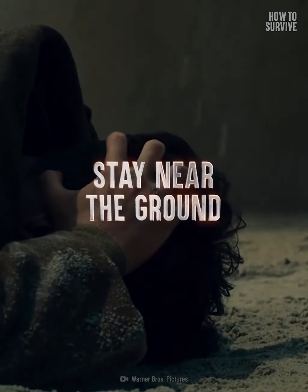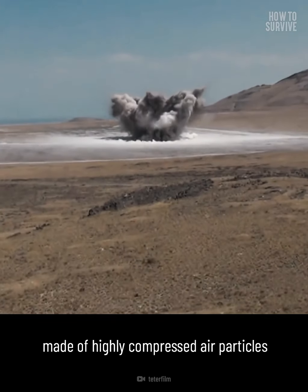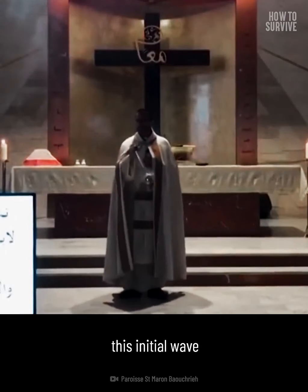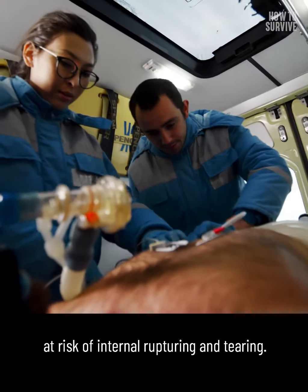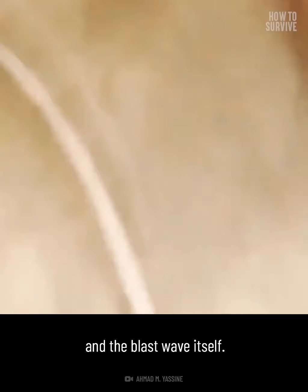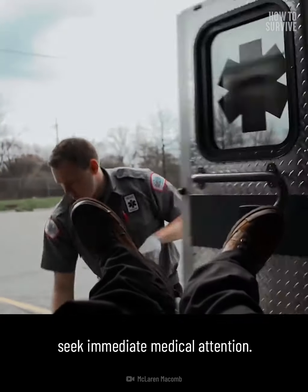Step 2. Stay near the ground. The explosion sends out a blast wave made of highly compressed air particles moving faster than the speed of sound. On impact, this initial wave causes the most damage to structures and your body. Suck in that gut, because your gastrointestinal tract is completely vulnerable during this blast, putting your vital organs at risk of internal rupturing and tearing. Keeping low can also keep you safer from the debris flying above your head and the blast wave itself. After this, if you feel nausea or abdominal pain, seek immediate medical attention.